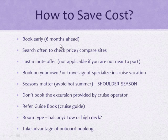Then you are guaranteed to get the lowest price. So just contact the operator, and they will slash your price to 1,800. So when you book early, in fact you'll get the lowest price possible. And also, you may want to search often on some sites that display the cruise prices.